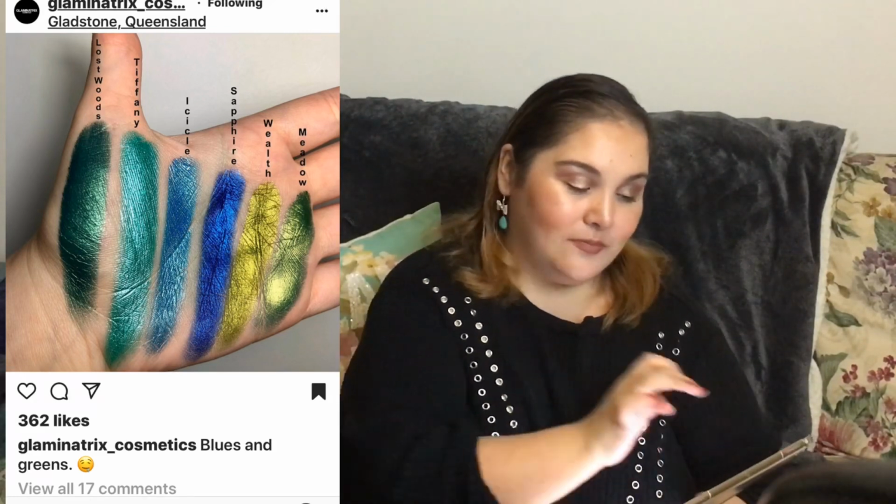I want these so bad. These swatches look fantastic. And I also like that they swatch them across their hand, because your hand has a lot more fine lines in it and a lot more imperfections than the soft skin of your forearm or your arm, where there's not as many indentations. So the fact that it's swatching really well in the palm of someone's hand and it doesn't look streaky, I'm really interested in that. So Glaminatrix Cosmetics, you're after my heart.